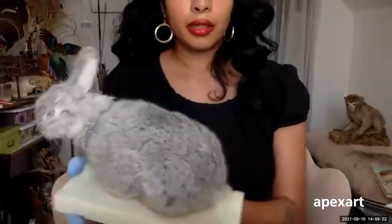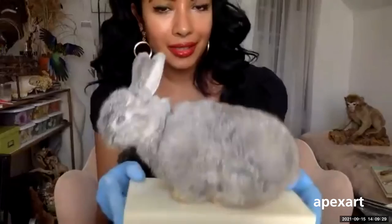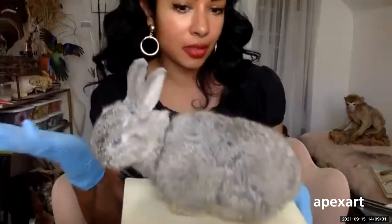But yeah, you can see here, it's a lot fluffier. That's just been a little bit of work that was done to this. So that's one way to fluff things. This is what I do every weekend with my taxidermy.